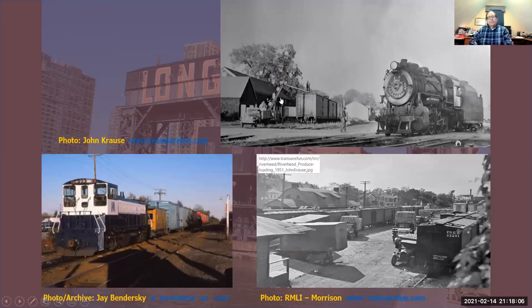Here you can see some of the refrigerator cars for the potatoes being iced, and here you can see cars being loaded on the team tracks. That's the Riverhead Station in the background. And that yard today is used to store historic Long Island Railroad rolling stock that's owned by a few museums and historical societies in the area, including the Oyster Bay Museum, which has a couple of cars there as well.